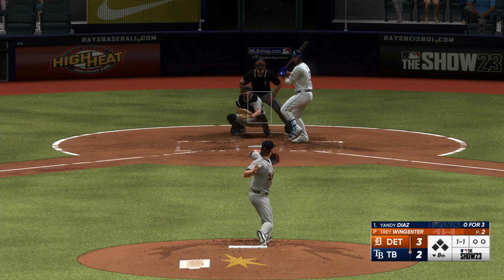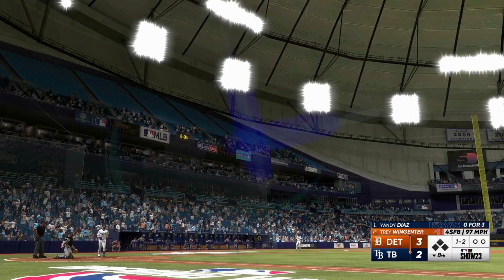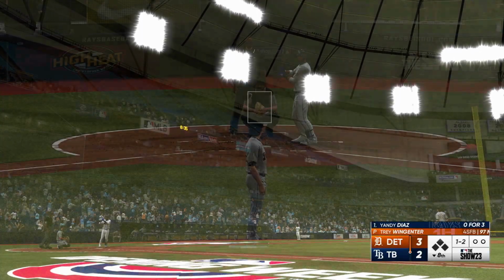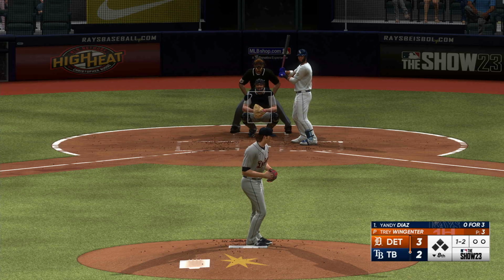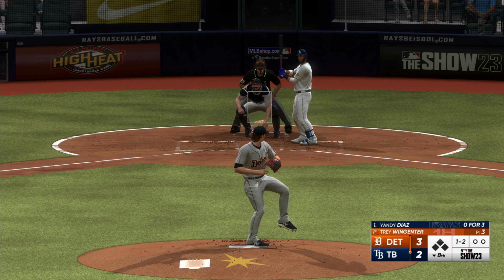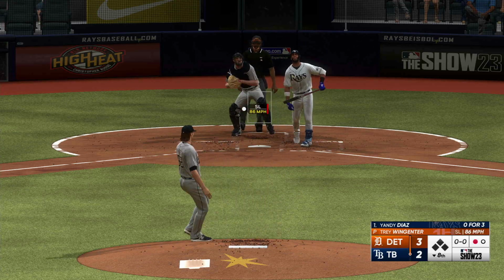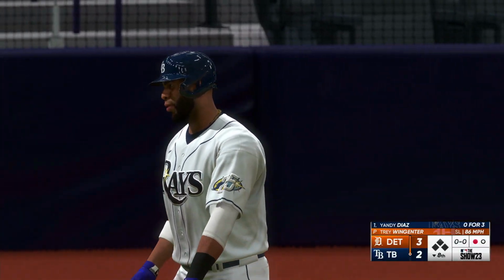Here comes a pitch. Gets him to chase after that one. He can live up in the zone all game if guys will chase it. That's just too much velocity. Hitter's got to look down in the zone. Got him swinging. Pretty big strikeout right there to start this eighth inning.